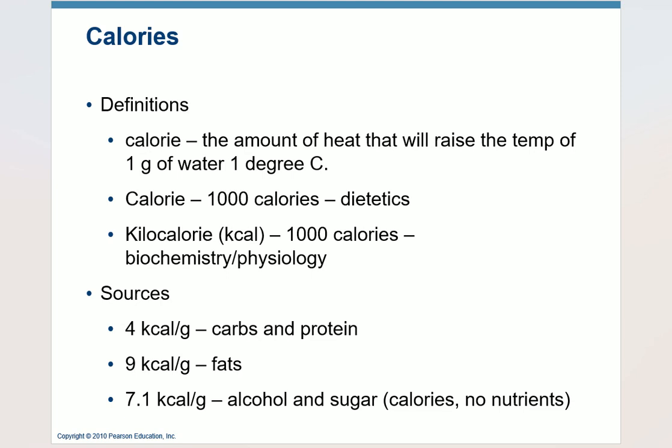Know this list right here, okay? Calorie sources. We have 4 kilocalories per gram of carbs and protein. We have 9 kilocalories per gram of fats. And we have 7.1 kilocalories per gram of alcohols and sugars. So sorry. Emergency weather alert. Apologies. Let's start that over. So 4,000 calories or 4 kilocalories per gram in carbs and proteins. 9,000 calories or 9 kilocalories per gram in fats. And 7.1 kilocalories per gram in alcohols and sugars. Alcohols and sugars, so there are no nutrients here, just empty calories. But remember this list. It will be on your exam.